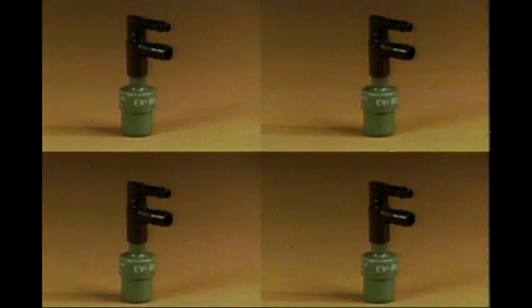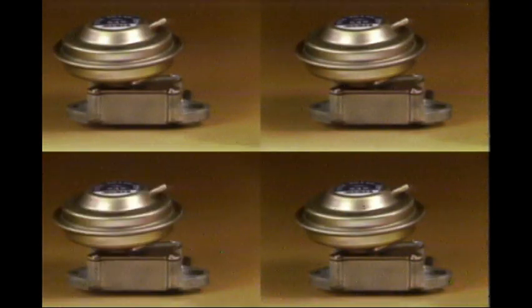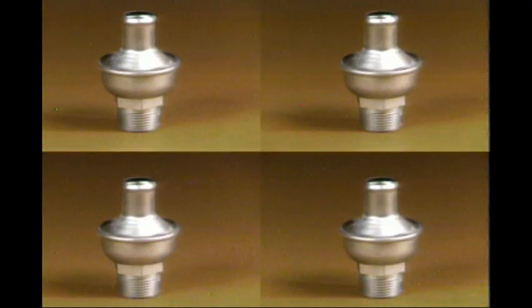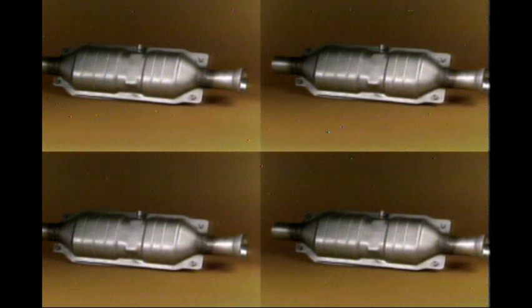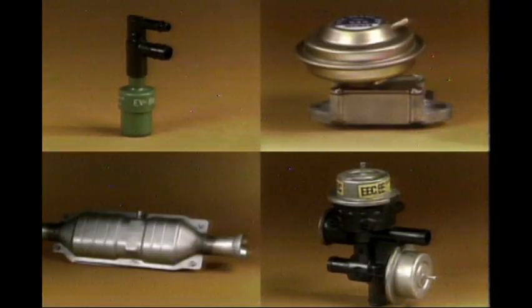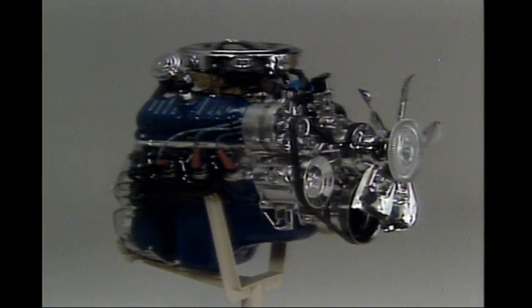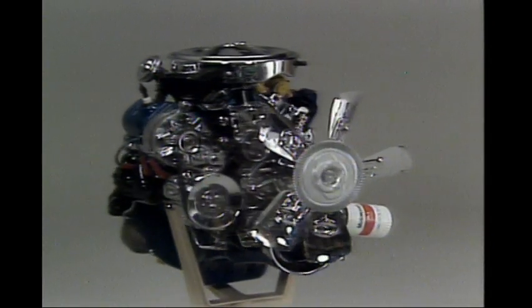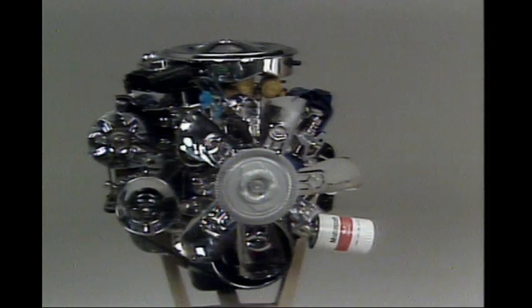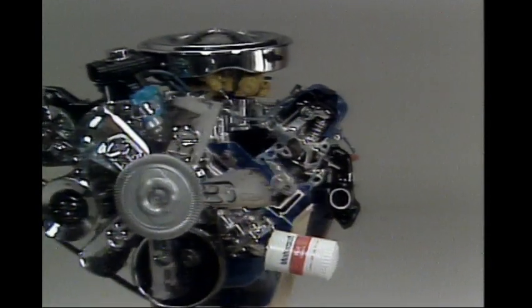Then, as the years progressed, engine design changes and added emission controls came along with each new model year. So now, we've got several systems, some with electronic controls, all interrelated in their operation. There will probably be other engine and emission control system changes to come, but system operating principles will generally be the same. So this is a good time for a review of vehicle emissions and emission controls.